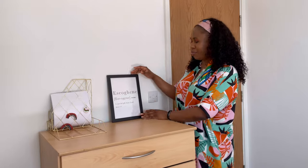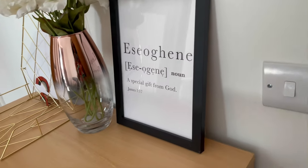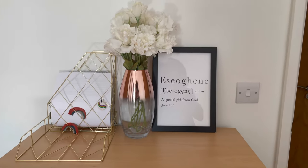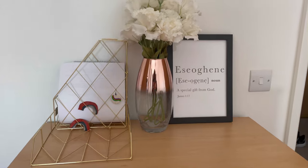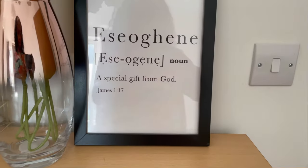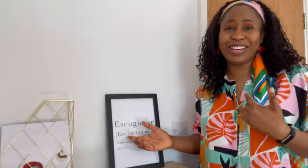And then I've got this frame. This frame is my favorite thing in this room. It was actually my birthday gift last year, and I really love it because it tells you the meaning of my name. My full name is, let me give you a second to figure out if you can pronounce it. Okay, you can't. It's Ese Ogene, and it means a special gift from God. I really, really love this.